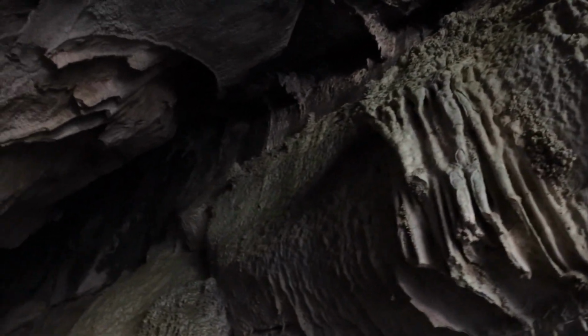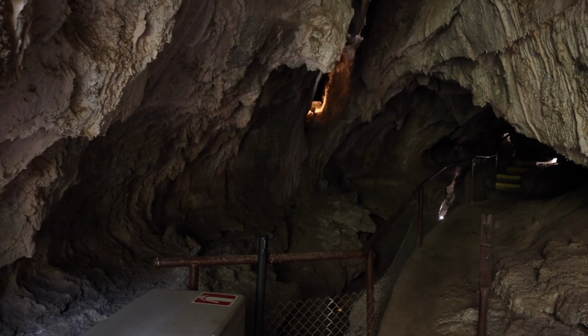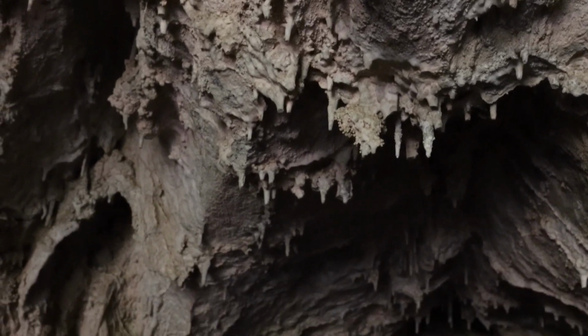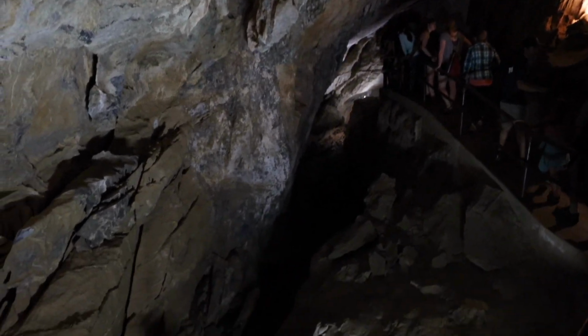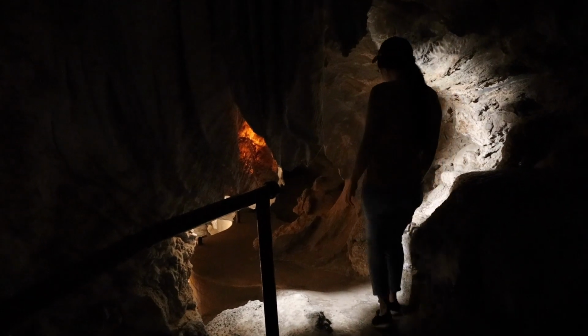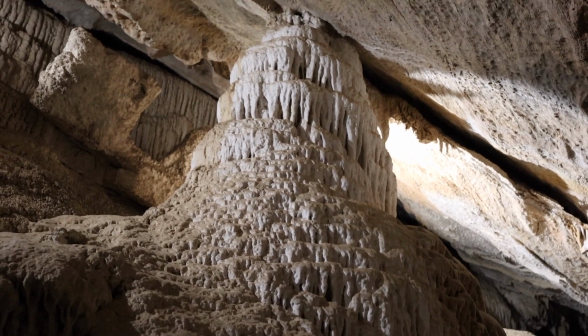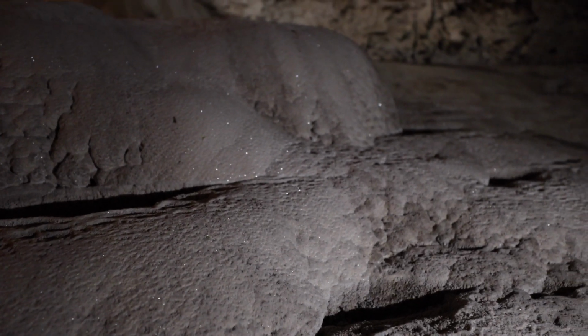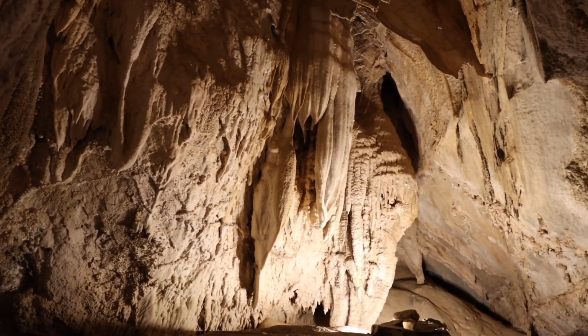All right, I'm about to enter Boyden Cavern. Here's the entrance. Here we go. Check out all the stalagmites and stalactites right behind me. That's awesome.